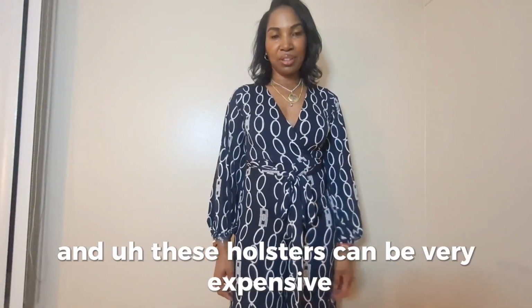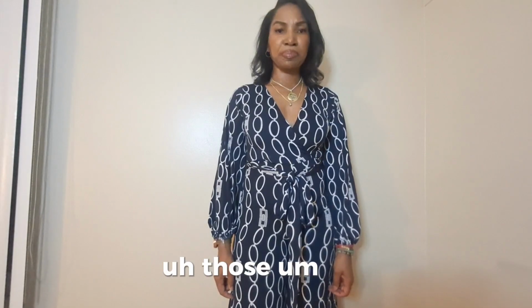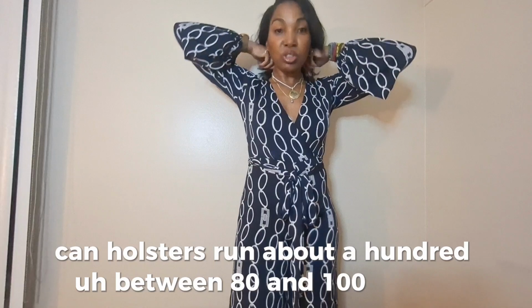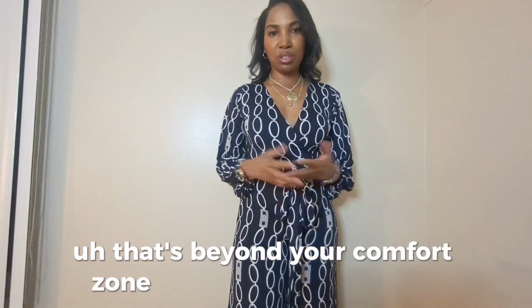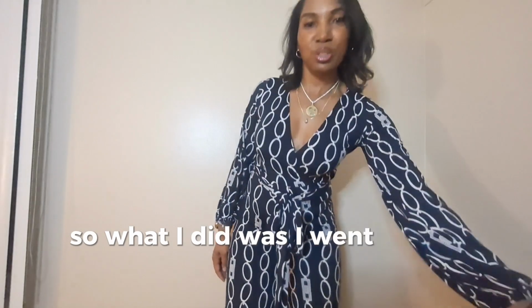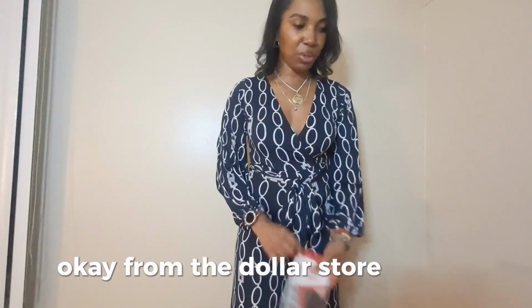And these holsters can be very expensive. The belly band, for example, retails for about 80 bucks. Those Can holsters run between 80 and $100. So what do you do when that's beyond your comfort zone in terms of price range? Well, you improvise. What I did was go to the dollar store and buy a knee brace.